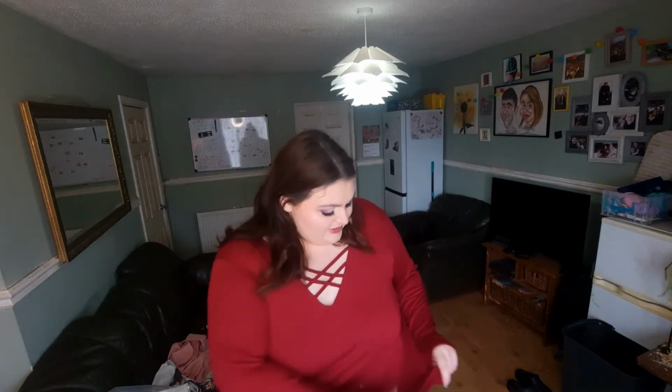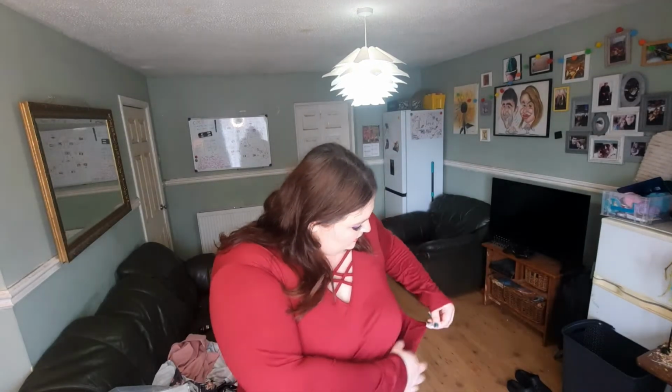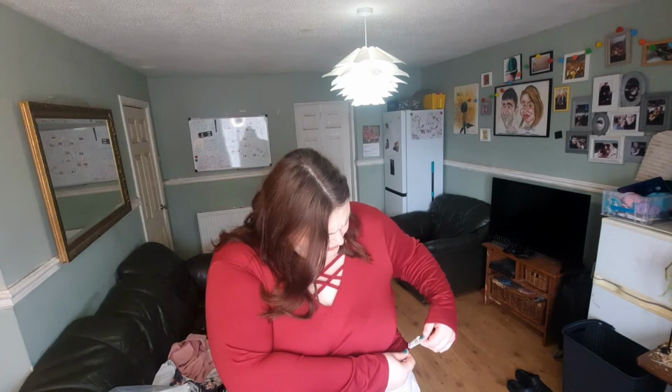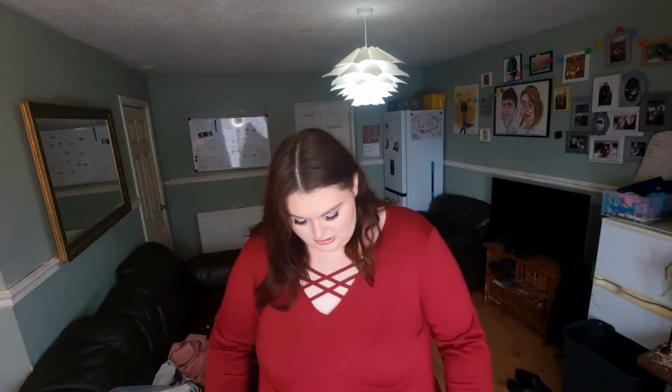This one is a different composition. This one is 30% rayon, 65% polyester, and 5% spandex. So I don't really know what any of that means, but it feels a little bit better. Like for example, it's not as shiny. It definitely still is a little bit shiny, but it's not as shiny.